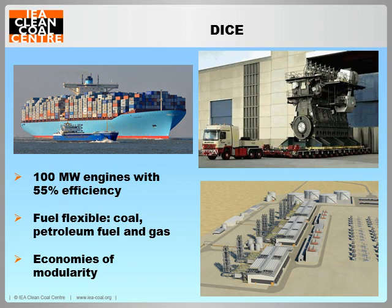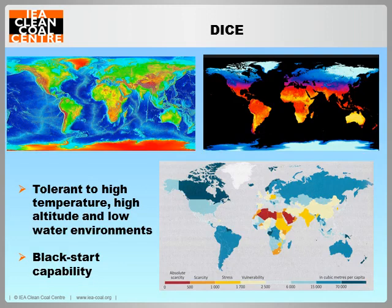DICE can run on heavy fuel oil, diesel fuel and gas, so that the lowest cost fuel can be used at any time. To create a single centralised power plant, multiple engines can be combined, which introduces economies of modularity as opposed to economies of scale. DICE is tolerant to high temperature, high altitude and low water environments, which therefore could provide a low-cost power generation option for parts of Africa and Asia.